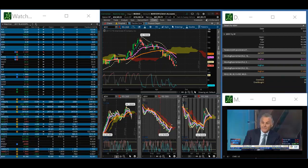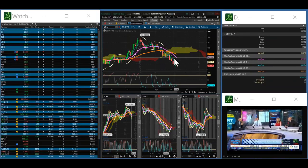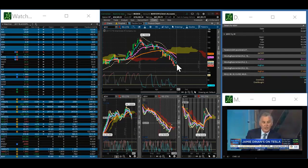So in this case, I'm not going to say the US dollar is in a full-blown bear market. It's just entered bear market territory. If you look here, yeah, you're below the Kumo cloud, which is bearish. That's a bear market. But that's what they're talking about.